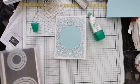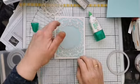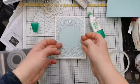Well, obviously we know what the stitched vellum circle is going to look like. We'll see what it looks like on our card. Let's just pop that out. That will sit quite nicely in there.